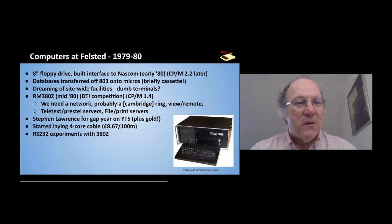And as a slight bribe for Stephen, we were scrapping the 803 by this stage, and so he got a bonus of any gold out of the edge connectors, which there were an awful lot of in the 803, and in those days they had quite a lot of gold on them. So that got us someone who was available to write software and lay network cables, and we had no idea what sort of network we were going to have.